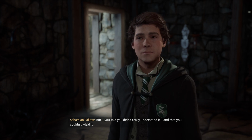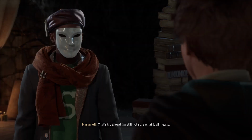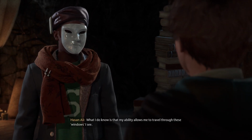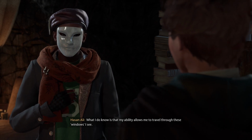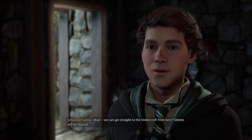But you said you didn't really understand it, and that you couldn't wield it. That's true, and I'm still not sure what it all means. What I do know is that my ability allows me to travel through these windows I see. Wait. We can get straight to the Undercroft from here.